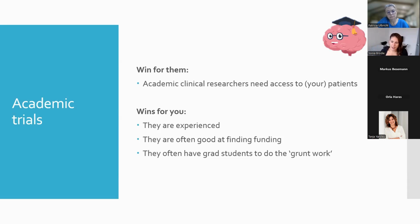Also, academics have grad students, and grad students are eager beavers that are super excited to get involved and do a lot of the grunt work of research for you. So that could be grant applications, protocol development, ethics applications, data collection, recruitment activities, manuscript writing, statistics, kind of all the challenging parts, grad students love to do that work, and that helps them get their degree. So when you're working with academics, usually you get access to that either free or very cheap labor that's enthusiastically willing to help you.